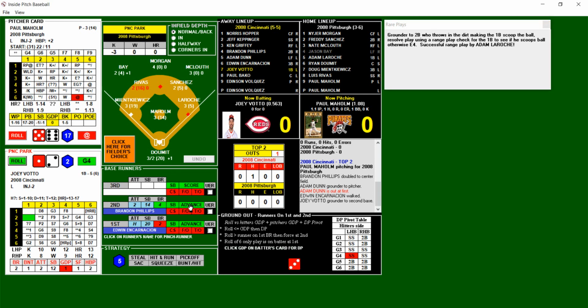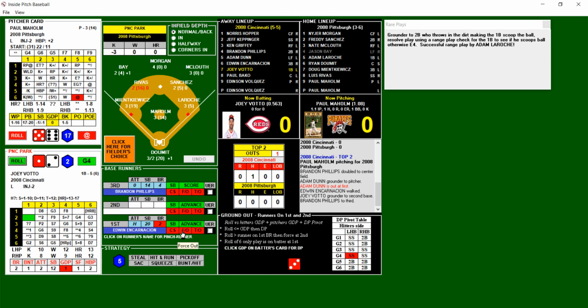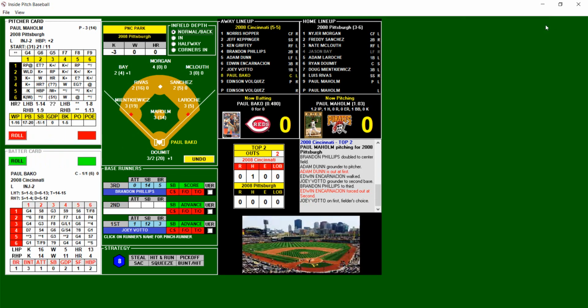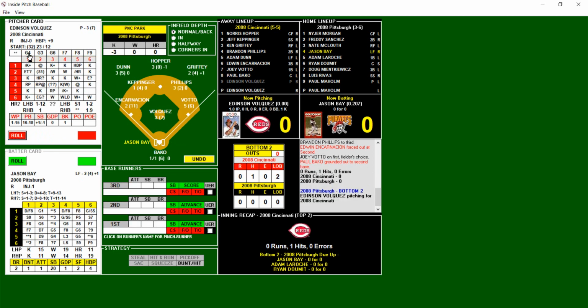Otherwise, E4. It's a successful range play by Adam. So with that, Phillips will go to second. Edwin is forced out at second. And Votto is on at first with that. So, runners on the corners, Paul Bako up. He's batting a .480. Strategy roll is an 8. 6-6. Double star, ground ball to Sanchez. And that retires the side. No runs, 1 hit, no errors, and 2 left on for the Reds.